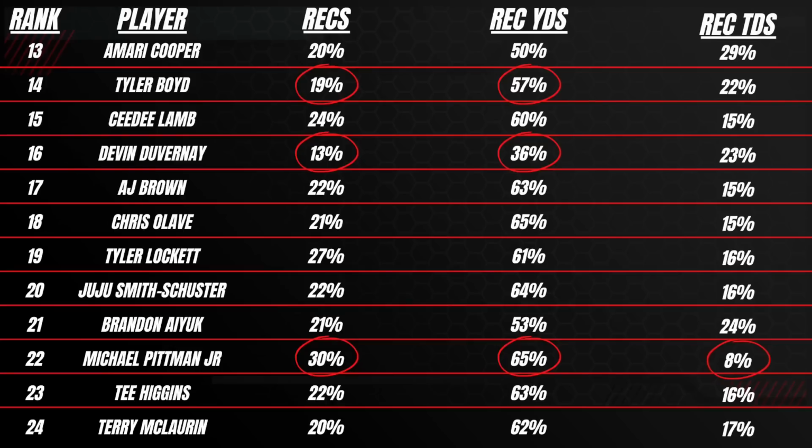In a half PPR format, he has got 73.5 points. So if you were to take 73.5 points and add another 12 to it, that would give you 85.5 points. That would make him the wide receiver 10 on the season. Michael Pittman, for as up and down as he has been, is 2 touchdowns away from being a top 12 wide receiver. He is the guy that on this screen right now is the most important buy now candidate.